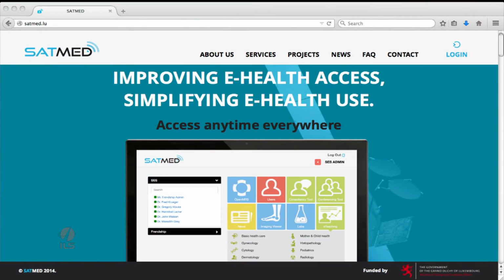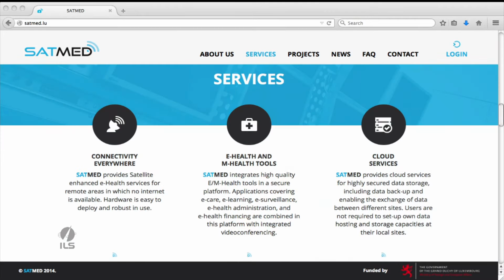Astra 2G could be used to host SatMed, an e-health platform conceived by SES and supported by the Luxembourg government and the Ministry of Cooperation and Humanitarian Action. SatMed is a satellite-based communication solution aimed to improve public health in emerging and developing countries, most significantly in isolated areas with poor connectivity. SatMed enables communication between doctors, thus allowing the transfer and exchange of medical knowledge and supporting tools for medical e-learning and e-teaching.